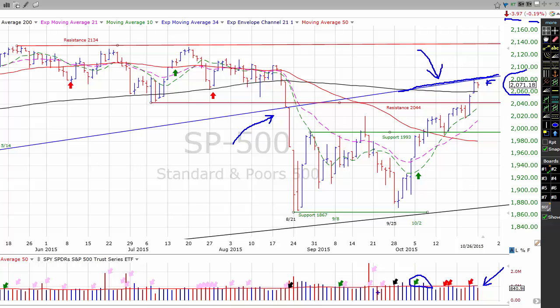The S&P is currently in a confirmed uptrend. We have 3 distribution days since confirmation on October 2nd. Right now, the S&P is bracketed by support down here in the 1993 area. This prior area of resistance in the 2044 range should become support. And right now, our resistance level is this trend line that we mentioned earlier.